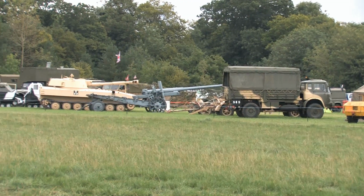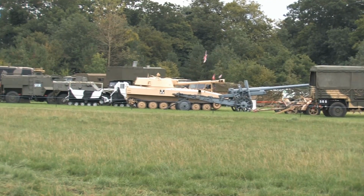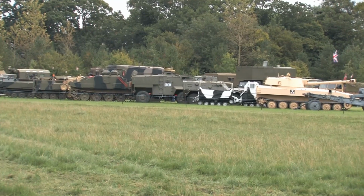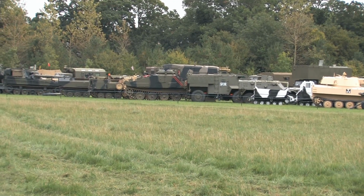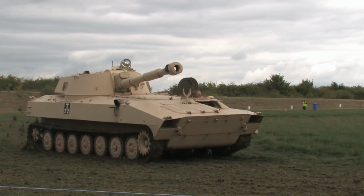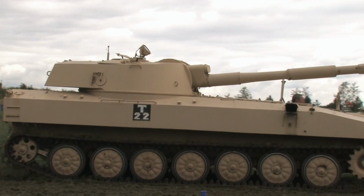We have a fun fair. We've got all the vehicles and the owners that you can talk to. Have a look at the planes coming in and out, even though I don't think there's many flying today because of the weather. But yeah, so we're going to reach back to the plane again. That's a very nice bit here. It's actually very quiet for a plane of that size.